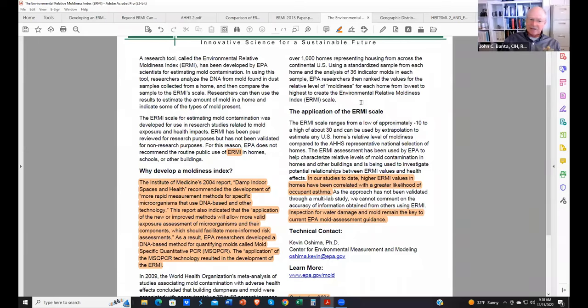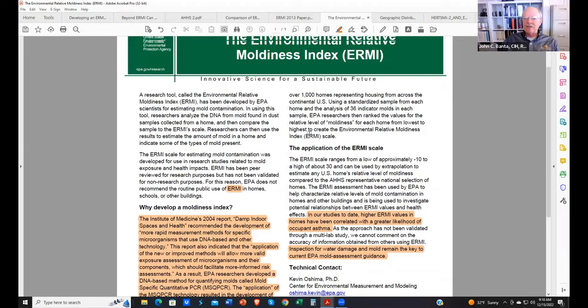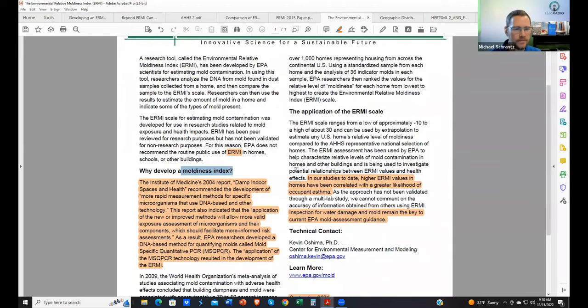Yeah, so the title of that section: Why Develop a Moldiness Index? Right. So they're not talking about the MSQPCR technology. They're talking about that moldiness index. And by the time this paper was released, we were deep into COVID. The use of PCR was becoming more and more recognized by the general public. But one of the things they did was cite an Institute of Medicine report from 2004 that dealt with dampness in indoor spaces.